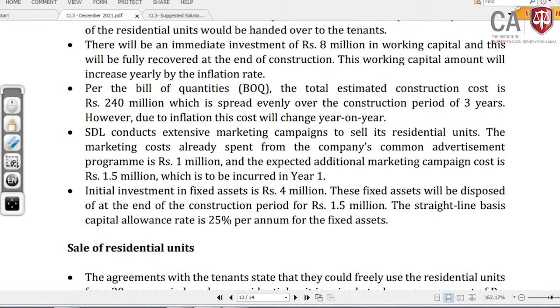SDL conducts extensive marketing campaigns to sell its residential units. The marketing cost already spent from the company's common advertisement program is 1 million, and the expected additional marketing campaign cost is 1.5 million, which is to be incurred in year 1. There's a problem. You have already expensed 1 million rupees as a marketing cost, and another 1.5 million has to be incurred.